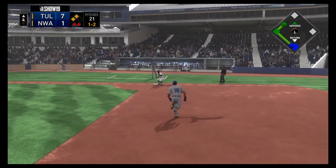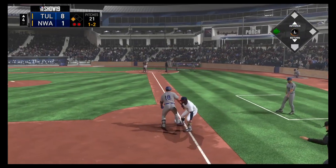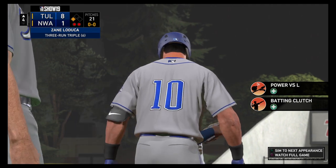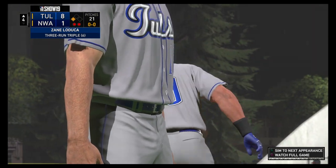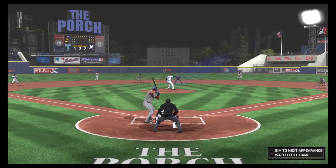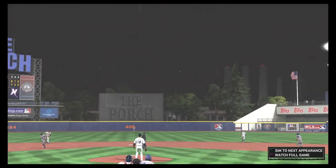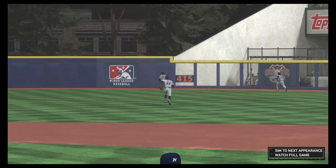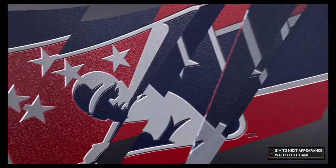And a second run is across. And the run will score all the way from first. It's an 8-1 ball game. Throw to third will not be in time. It's a 3-run triple. And some definite breathing room now as they add on to their lead. Here's another look at it right here as he drives it right between the two outfielders.